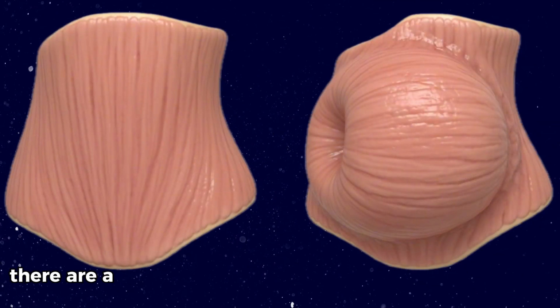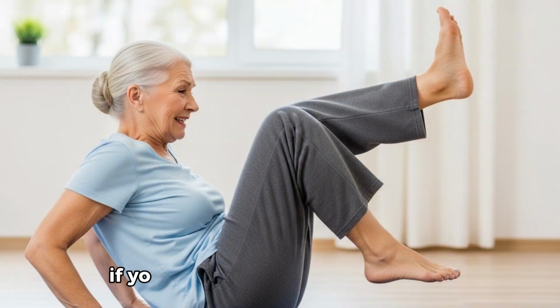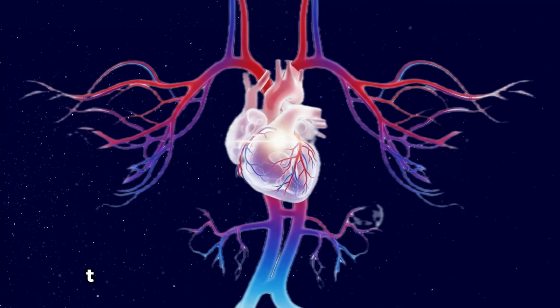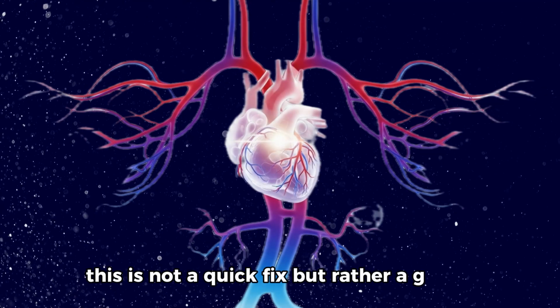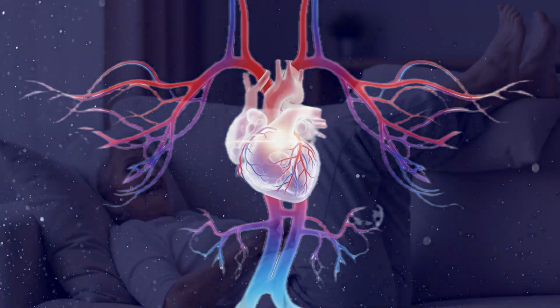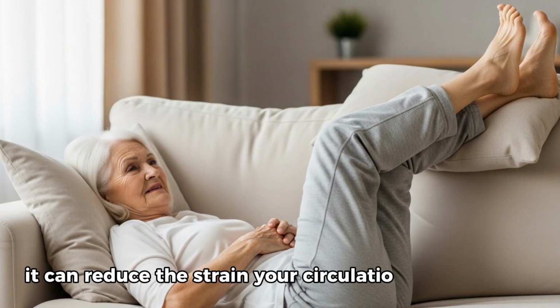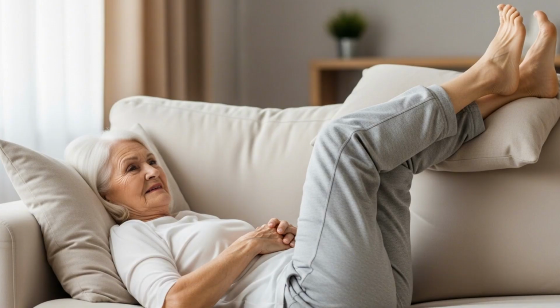However, there are a few situations where you should be cautious. If you have certain heart conditions, severe back pain, or feel dizzy when lying flat, it's important to adjust the position or speak with your healthcare provider before continuing. This is not a quick fix, but rather a gentle, supportive habit that helps your body reset each evening. Over time, it can reduce the strain your circulation system faces day after day.